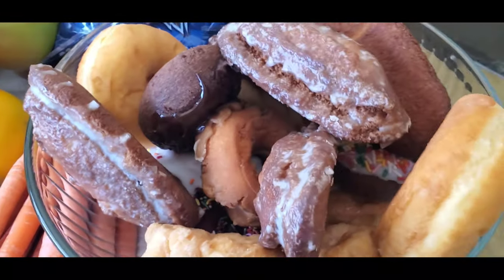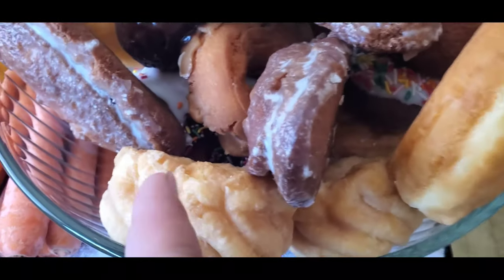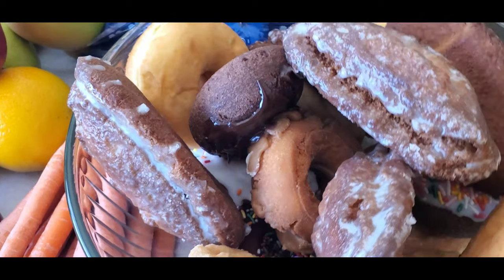And I already tried the donuts with my coffee. It's good, but it's too sweet.